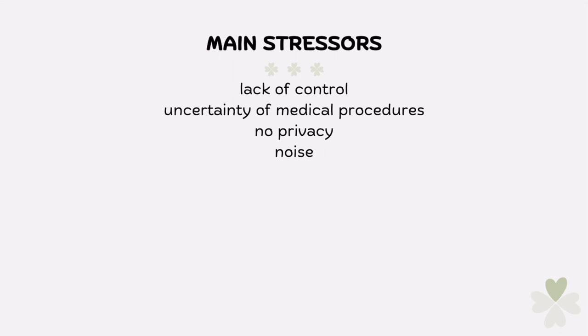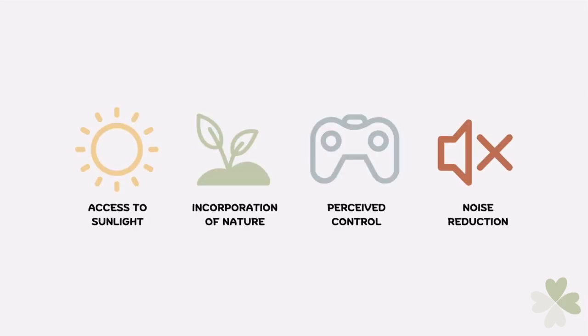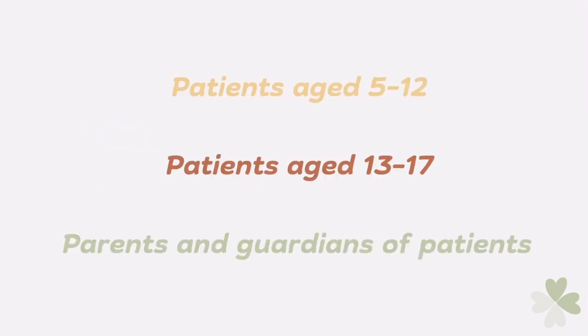So I identified 4 main stressors that I need to be aware of: lack of control, uncertainty of medical procedures, no privacy, and noise. And I try to keep this statement in mind, that a relaxed patient equals a quicker and healthier recovery. And there are 4 main elements I want to incorporate into this project. Those include access to sunlight, incorporation of nature, perceived control, and noise reduction. And I decided to develop for 3 main groups. Those are patients aged 5 to 12, patients aged 13 to 17, and the parents and guardians of those patients.